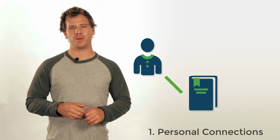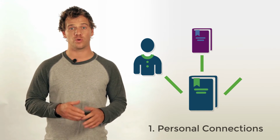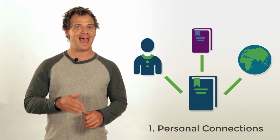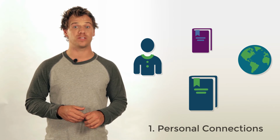Here are the 6 steps. First, students will make personal connections with text related to something in their own life, another text, or something occurring in the real world. After reading about the student with the paper route, they can ask themselves when they had to work hard for something.